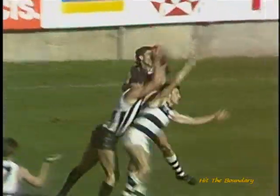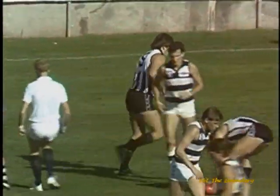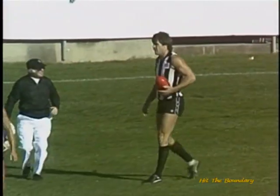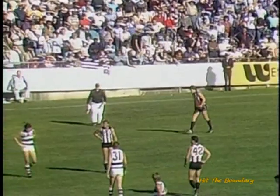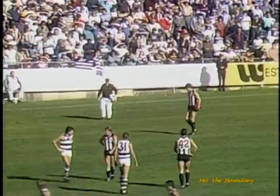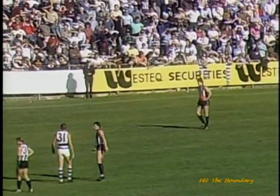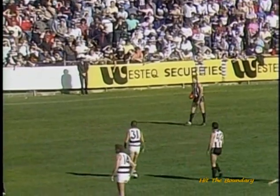Out wide it goes. Taylor again! Oh, that was a good one. Now, that really was a good one that time, because it wasn't his ball, but very strong. His fifth mark. He's kicked two goals. And in these lovely conditions for football, Brian Taylor, the ex-Tiger, is really playing like a Tiger today and enjoying it.